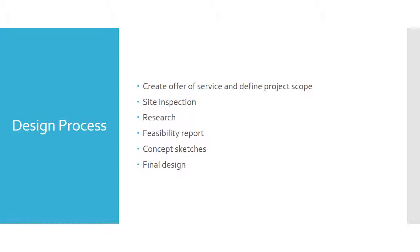Several steps had to be taken during the design process to achieve our end result. The first step that was taken by the team was to evaluate the original scope sent from the client and then create our offer of services. This showed what our team M6 was willing to complete in order to cover all aspects of the scope and be able to price our work.